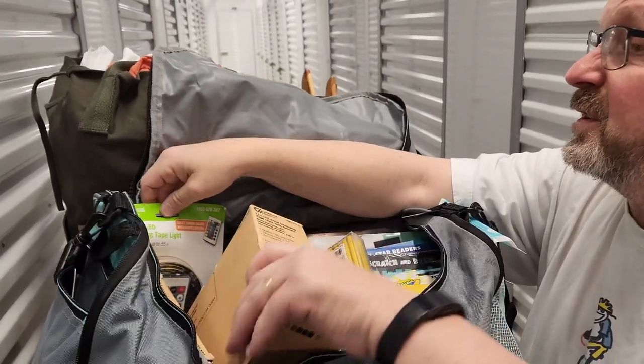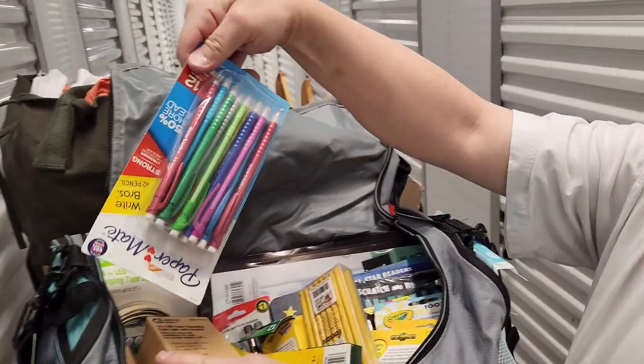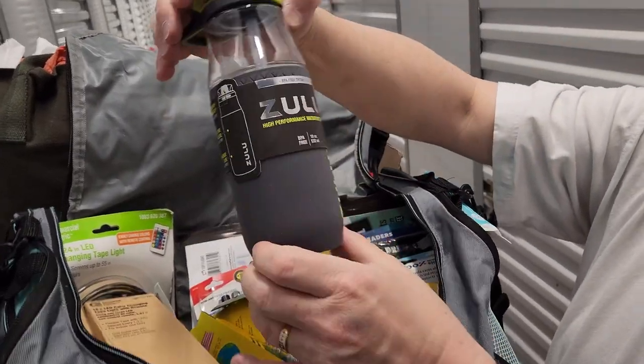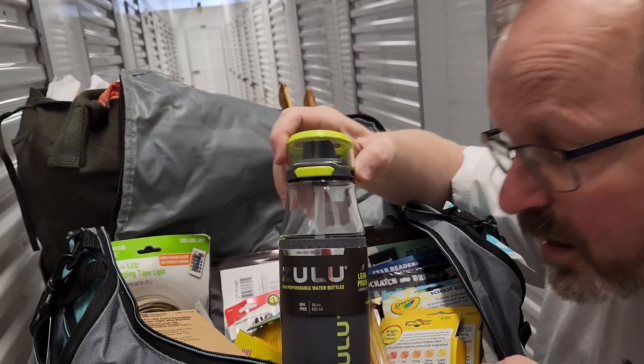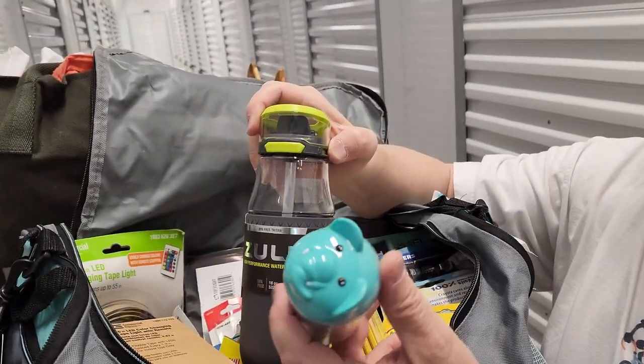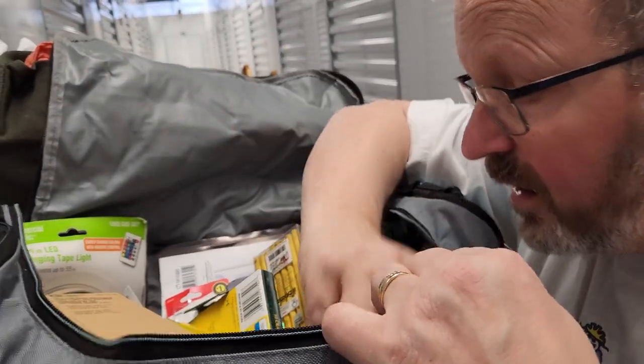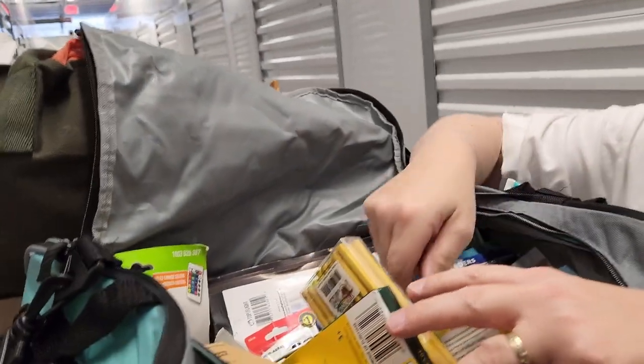I'm not going to empty this whole thing out because I don't think I need to. Paper Mate gel pens. There's another one of those. Oh, Zulu. That's a different brand. Yeah, we found a bunch of those, all new. So that should be easy to... Noise putty. All right. Like squeak.